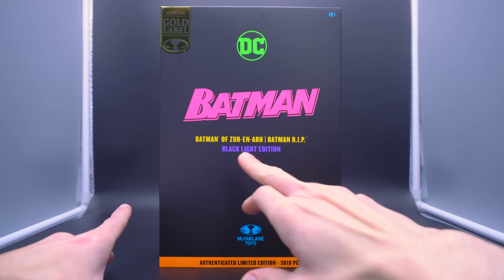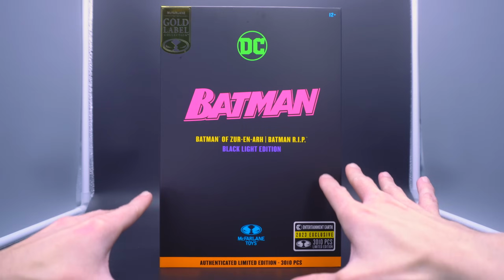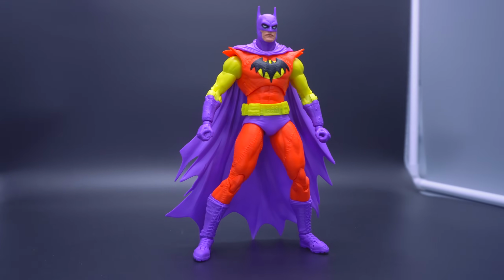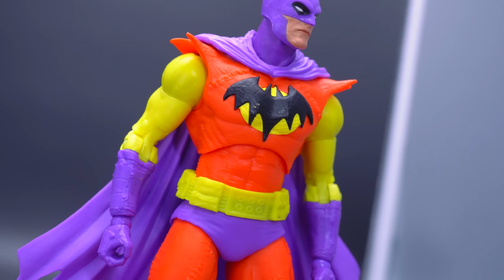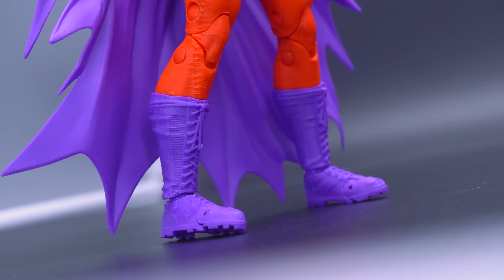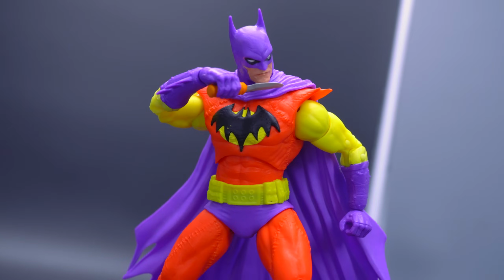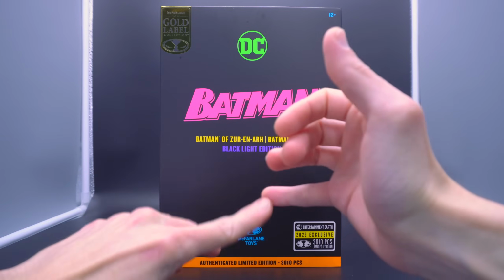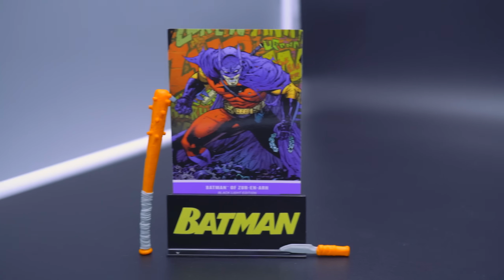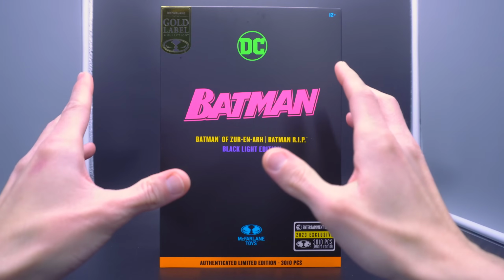Did see the appeal, however, with the Blacklight edition, because this is that initial Zur-En-Arrh Batman, but this time they added this sort of filament to the plastic utilized on his color scheme, which is already bright and out there and outlandish all over the place already. On top of that, they packaged him with the traditional accessories that he comes with, the baseball bat with the nails inside of it, as well as the knife, and even a trading card with a little display base.